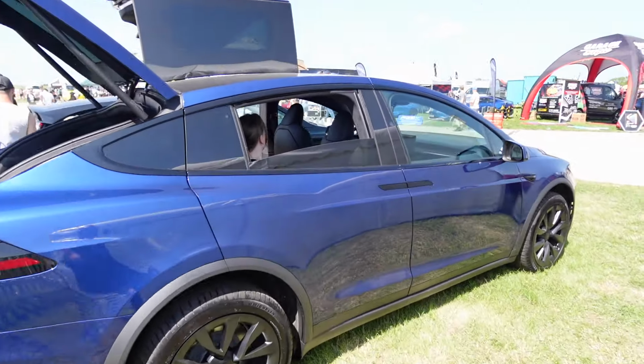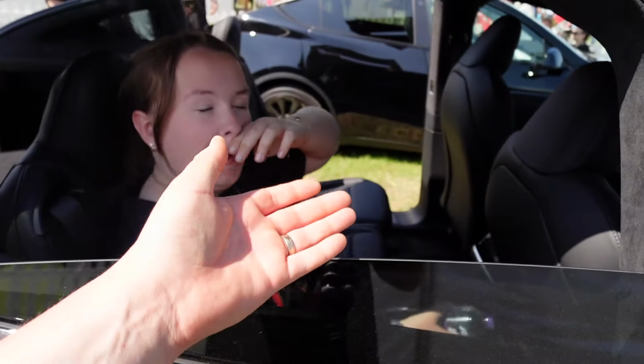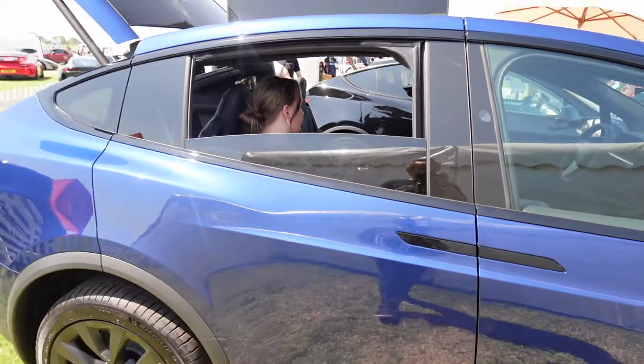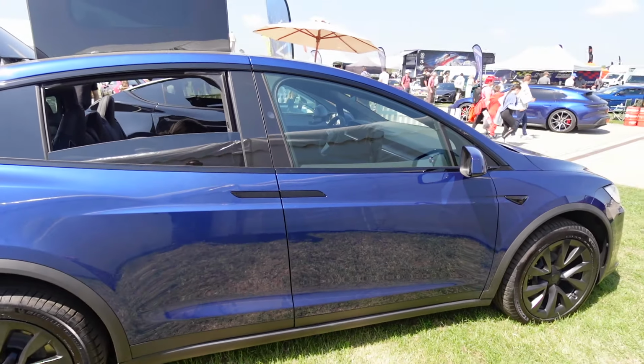Why is Elon Musk only doing it in left-hand drive? They're so cool, aren't they, Meg? They're the coolest doors ever, aren't they? But they only do them in left-hand drive. I wouldn't want a left-hand drive car. Elon Musk, make the X back in right-hand drive.